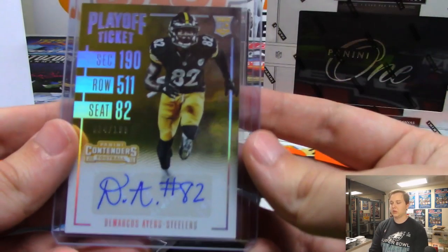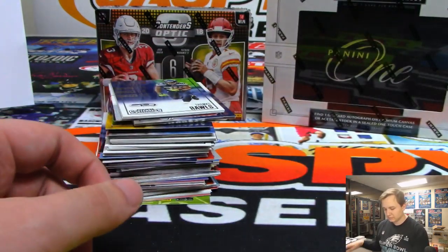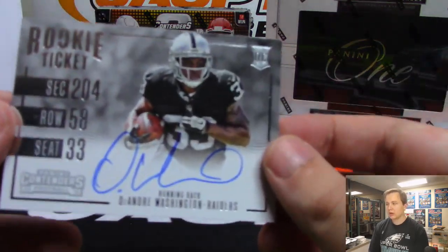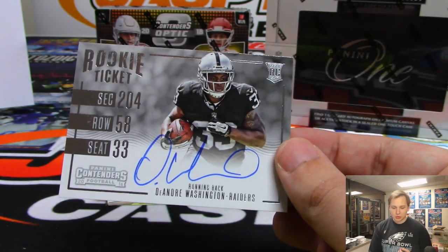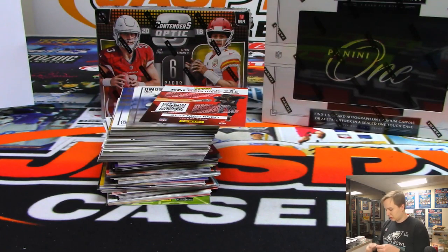All these cards, different ways. We have a playoff ticket for the Steelers, DeMarcus Ayers. Playoff ticket autograph, 14 out of 199. Steelers going out to Steel Curtain. DeMarcus Ayers.